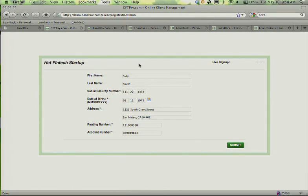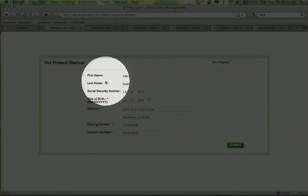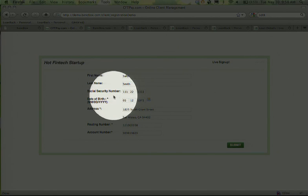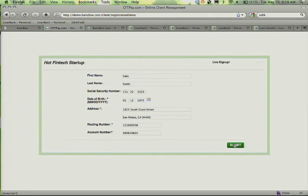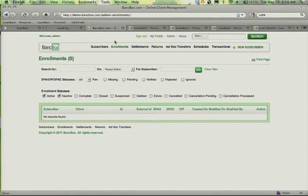The first, the opening of a FDIC-insured bank account. Let's imagine this sign-up screen is your website, mobile app, or internal CRM, and we want to open up a bank account for Sally Smith. You'd start by collecting the necessary information, her name, social security number, date of birth, address, and bank routing and account number. You then would submit that to BancBox via our APIs, and here the BancBox API, or the enrollment API, will collect that information.